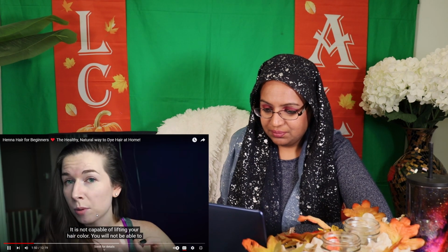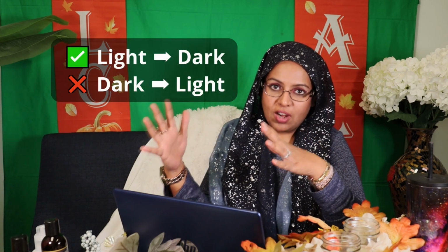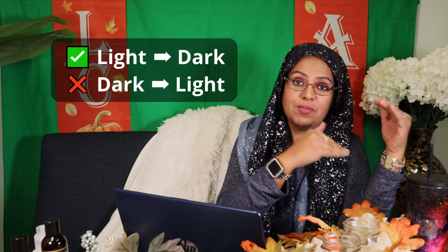It is not capable of lifting your hair color. You will not be able to bleach your hair with henna. It can only deposit color. So with henna, you cannot go lighter. If you have dark color hair, you cannot go lighter, but if you have light color hair, you can go darker. How henna works is it actually coats your hair follicles, and that's why your hair becomes healthier.